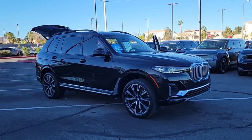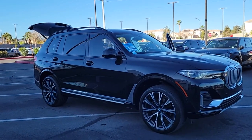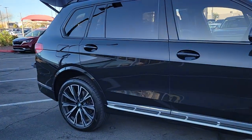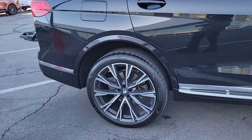You'll have love at first sight with the 2021 BMW X7. With less than 40,000 miles on the odometer, this vehicle stands out from the rest.